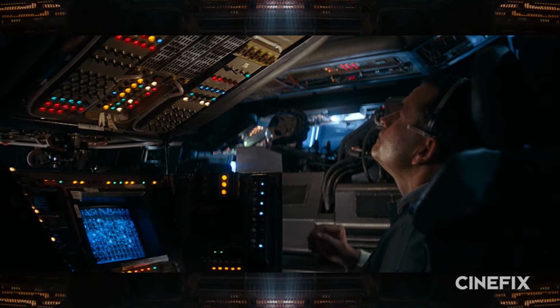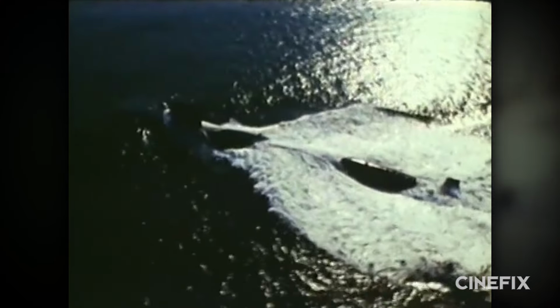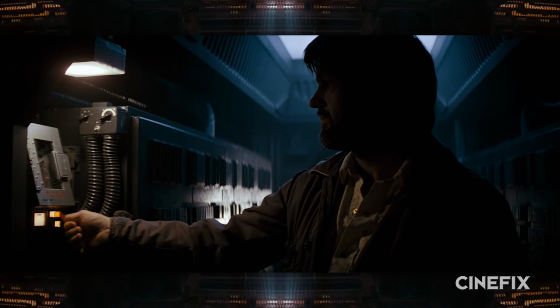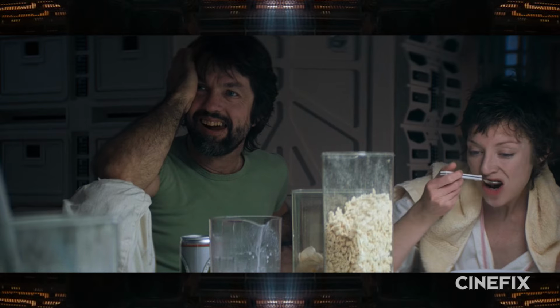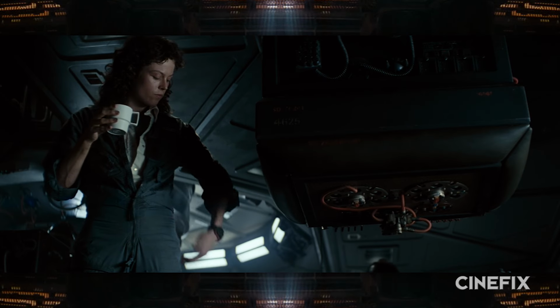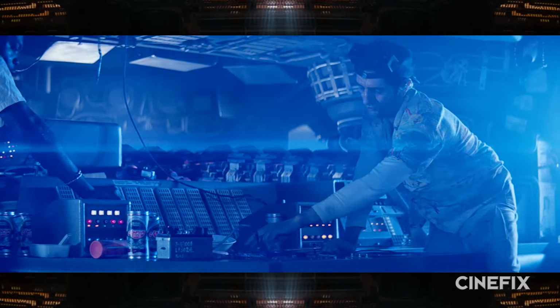The interiors of the Nostromo were designed after the cockpits of B-52s and submarines, both suboptimal spaces humans are forced to inhabit, coexisting with bulky technology they rely on to survive, using and abusing them in a way where form follows function. The habits and vices of human life springing up in the cracks between machines. This idea of utility and design continues through all of the interior set design in Alien. This was not an accident.